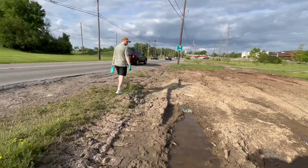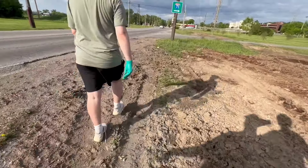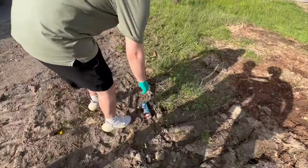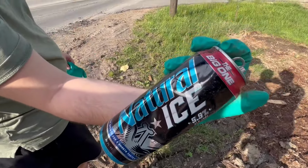What is that? We might have just had a live. That is a can. Let's check it out. Let's see what we got. A Natty Ice can. There we go. What a feeling. That's a good one, too. That's pretty good condition. That's a large one, too. The big one. Oh yeah, let's put that in.